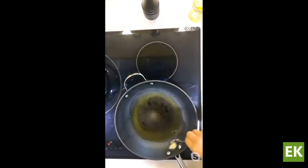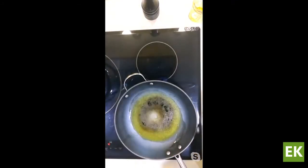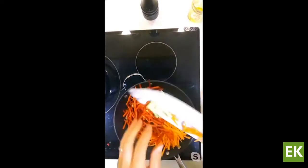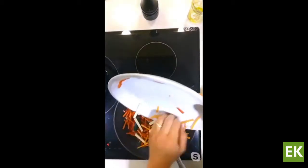So leave it in for a couple minutes. I'm just trying to speed things up. Once that oil is nice and flavored, we're going to go ahead and add our veggies. I've just cut these into thin strips, okay? And so, Jer, we're cooking it now.